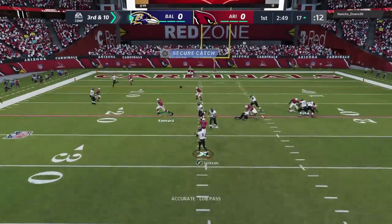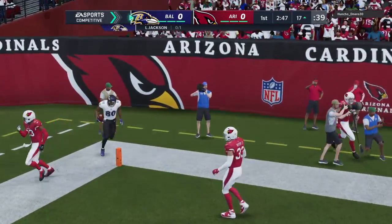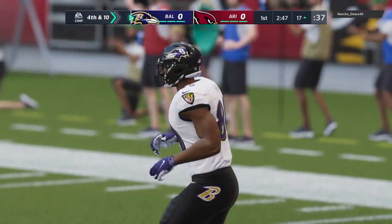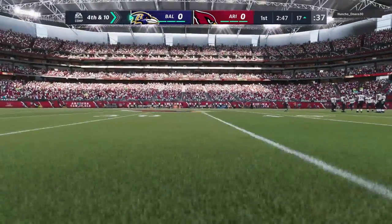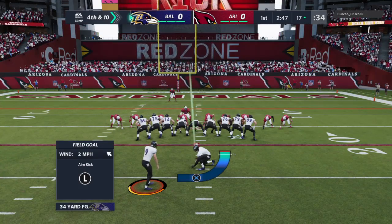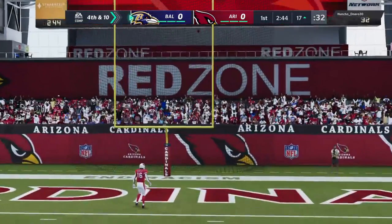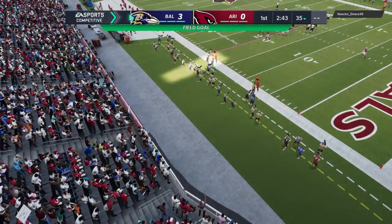And that is caught, but the back judge right there to say incomplete. Now they're staring at a 4th down as Arizona's defense does its job. So on 4th down, here's the Ravens' Pro Bowl kicker Justin Tucker out onto the field. From the right hash, just a 34-yard attempt. Tucker's kick is good. And the Ravens strike first at 3-zip.